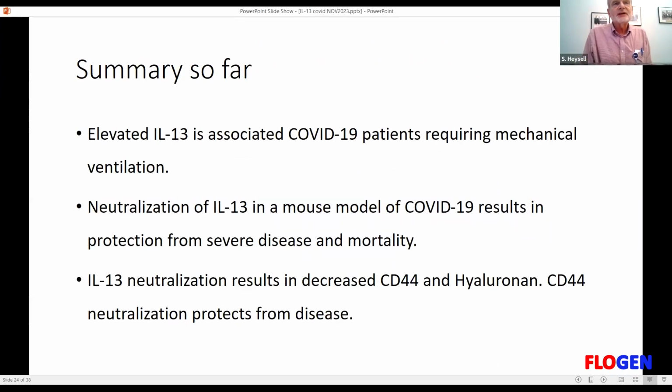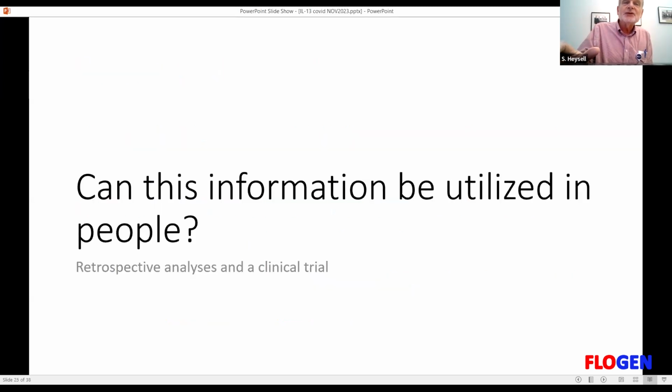So just to summarize where I am right now, I've shown you that IL-13 elevations were higher in patients that ultimately required mechanical ventilation, that neutralization in a mouse model protected from disease and mortality, and that if you neutralize the hyaluronan receptor CD44, you could also protect a mouse. And so can we utilize this information in people? I'll show you a retrospective analysis and a clinical trial.